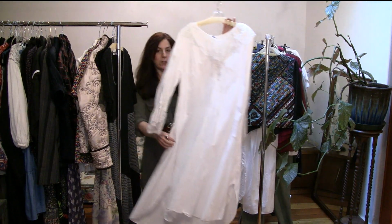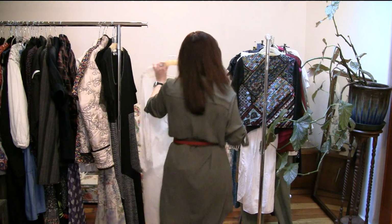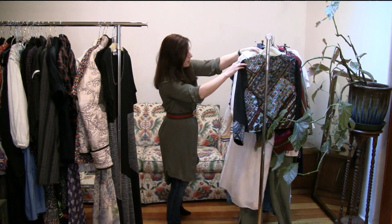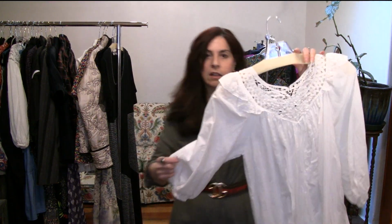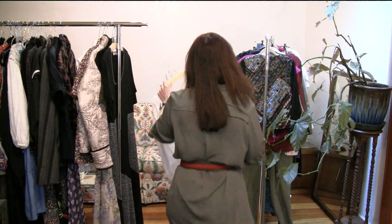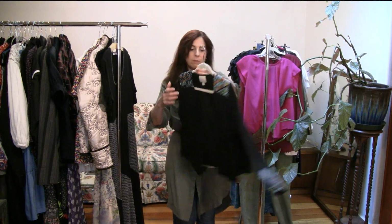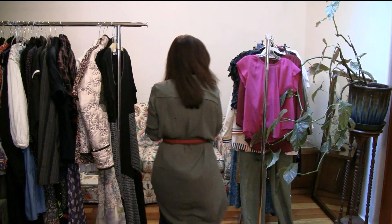Look at this beautiful nightgown. I have two of these. Look at the lace on that. Hopefully in the shop sometime soon. Where's the other one of that? There's another one. Here it is. Look at the lace on this one. And that pretty puff sleeve. Vintage nightgowns. Pristine. And what is this? This quilted Billabong kind of crazy quilt. One of a kind. That'll be for sale at some point.